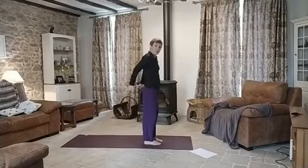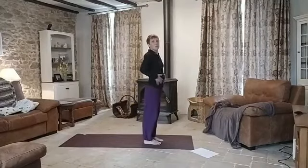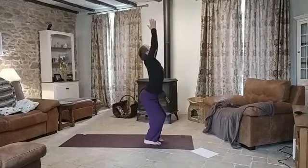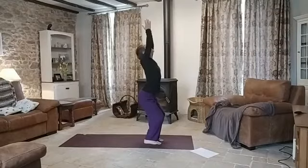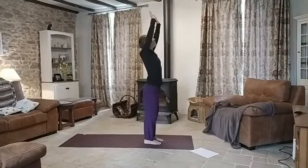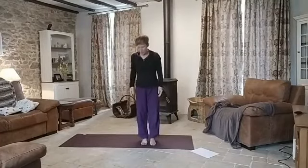We're really working all of our leg muscles, abdominal muscles, lower back muscles, bottom muscles, of course. You'll feel them all engaged and we're getting a really good stretch in our shoulders. Good. And let's take a brief pause, a brief rest. So let's come and stand in Tadasana Mountain Pose. Close our eyes and take a few deep breaths.